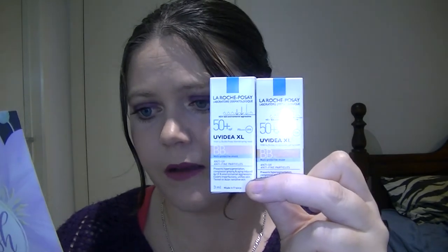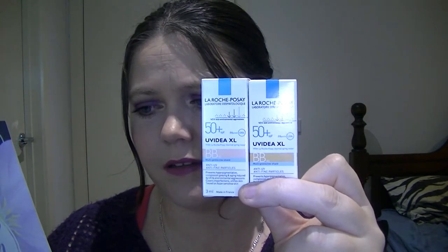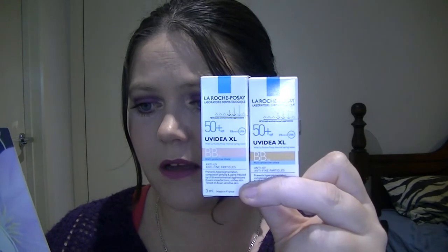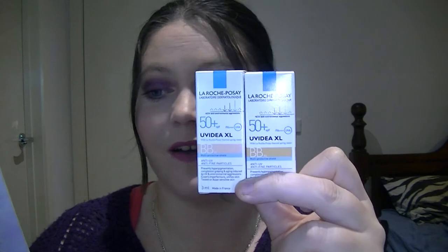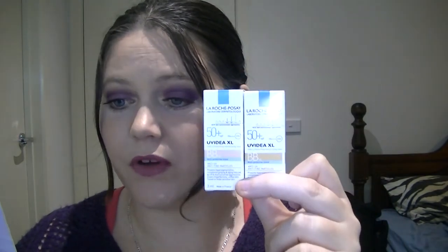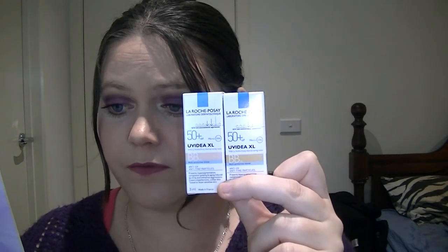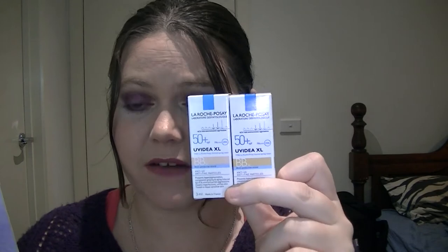It says, a featherweight daily moisturizer, the BB cream melts into the natural skin tone for unified and radiant complexion, whilst also offering SPF 50 plus protection and added coverage. They are usually for a 50ml tube $35 or $34.95, available at Priceline, Chemist Warehouse, and Terry White Chemist. So that's pretty good as well. And you get two of them.